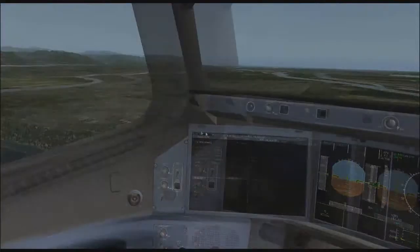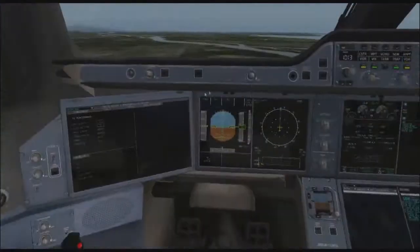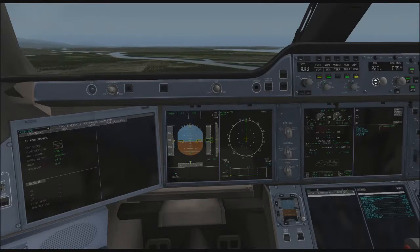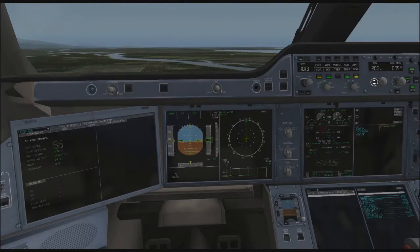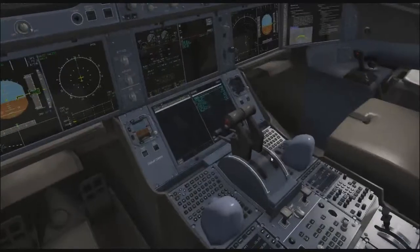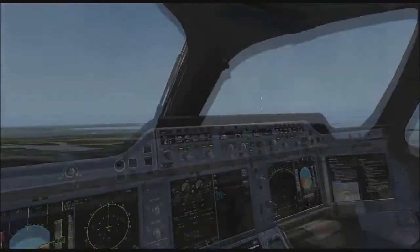So we'll shoot for a VREF of about 120. I'm putting speed off already to 200, as fast as we need to be going. 200. There we go, just idle. Flap 1. There we go. We can start pumping a little bit of flap out. That'll slow us down a bit quicker too. 2,000.